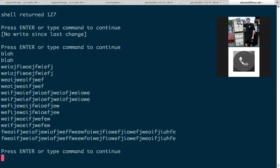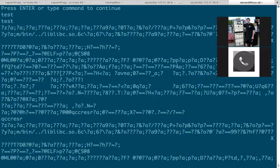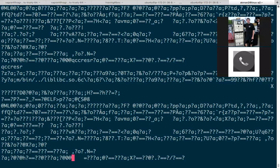Look, I hit test. Notice it does output test, but then it outputs the rest of the contents of the buffer up to 4K bytes as well. So, oopsie. Obviously don't want it to do that.